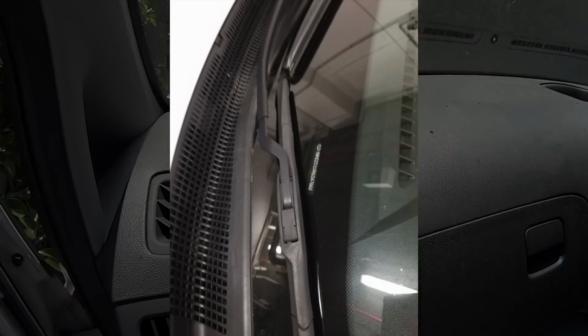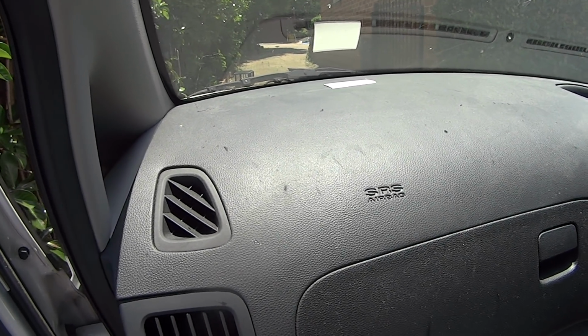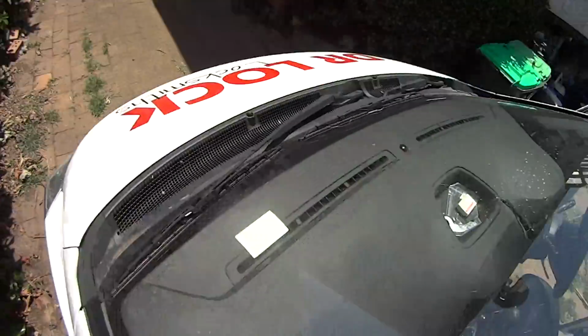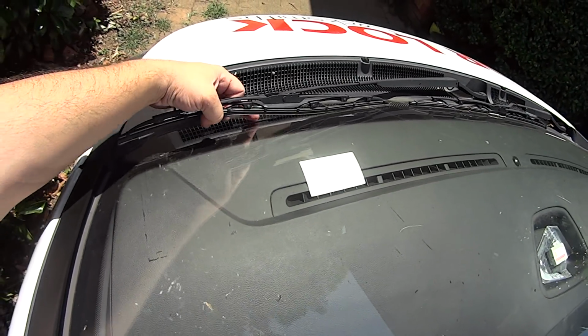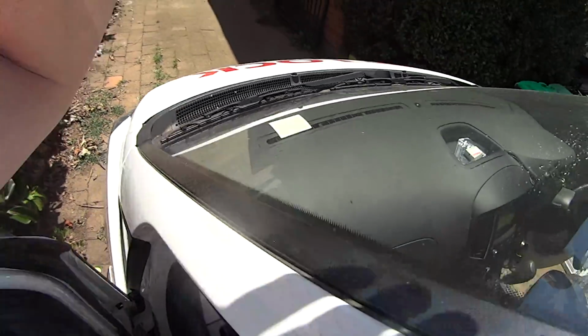So I'm going to show you how to protect yourself against these types of attack. You can do this on all the cars. The VIN number's located in exactly the same spot, and I'll show you where it is. Lift the wiper, and there it is right there, that white section. As you can see, it's below the dash, and I'll show you how to get to it.